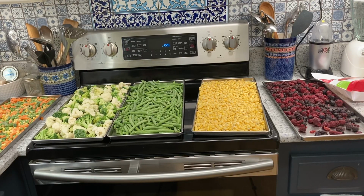So here's my spoil, guys. I got mixed vegetables, broccoli and cauliflower, green beans, corn, and mixed berries. So the freeze dryer is pre-freezing right now. We're gonna pop these in and we're gonna get them going.